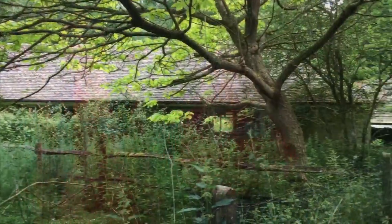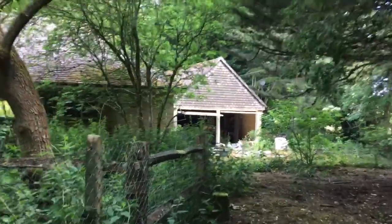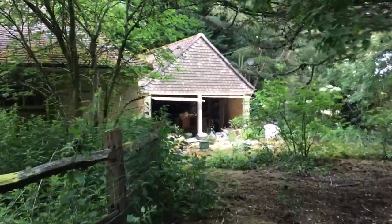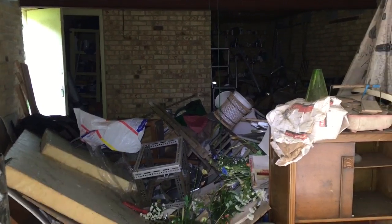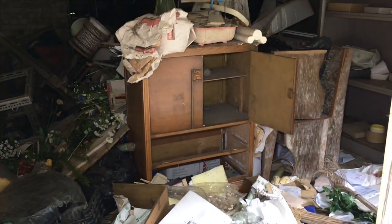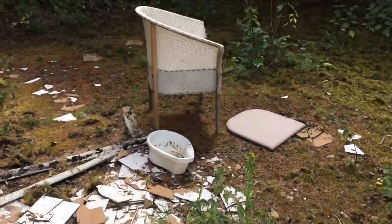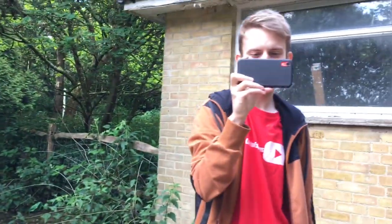Right, so we've just made it to the property. There it is. And I think we'll just start with the double garage just in front of me. Okay, so as you can see, fully stocked. Got a little bit of furniture, load of paper, smashed tiles, got a chair.